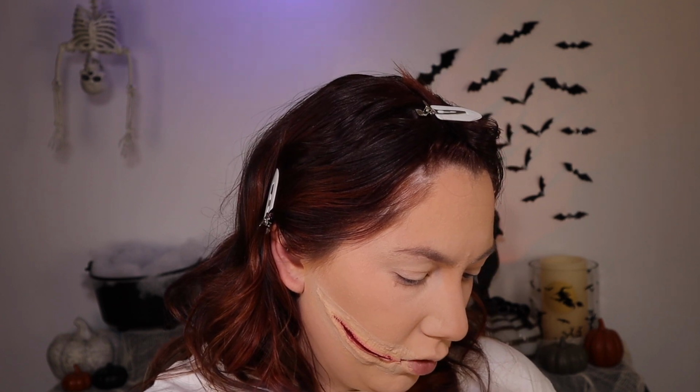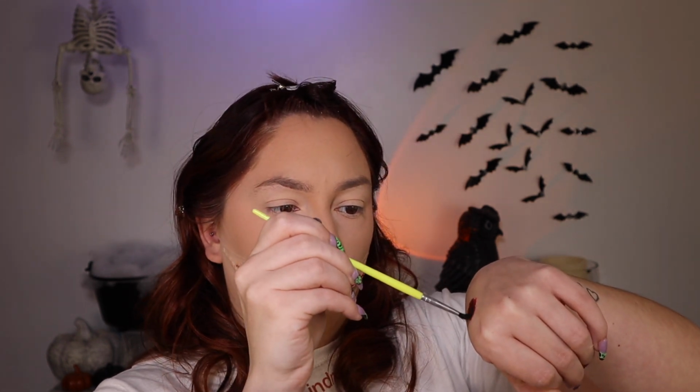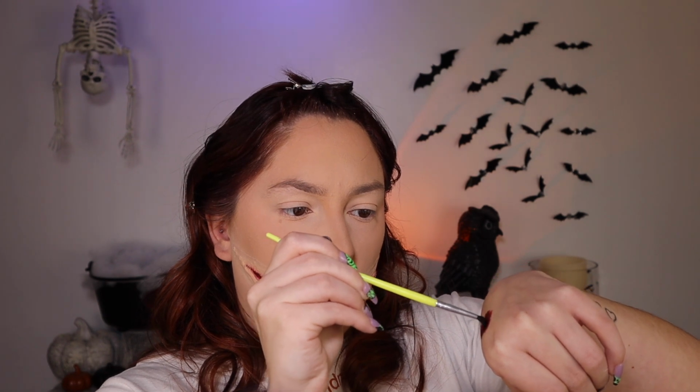Kinda like that. Edges just a little bit. Okay, so now I'm gonna take a paintbrush and mix some black and red on the back of my hand. I'm trying to really fudge up the brush too, so it can give me more texture, if that makes sense. Trying to be messy with it so that it'll add to the blood splatter effect. I feel like that looks really good.